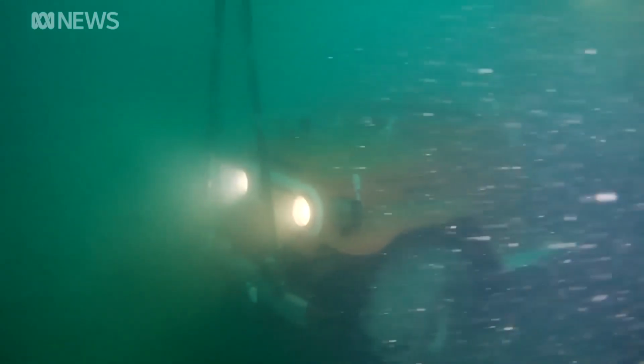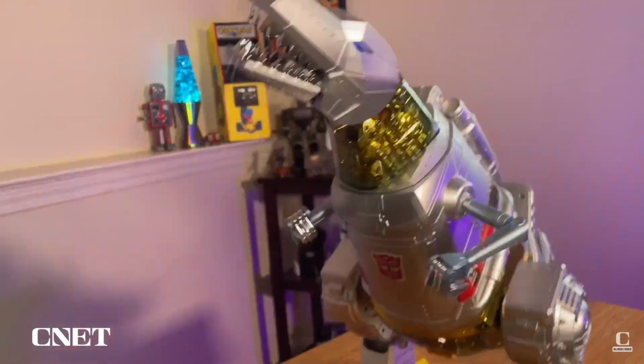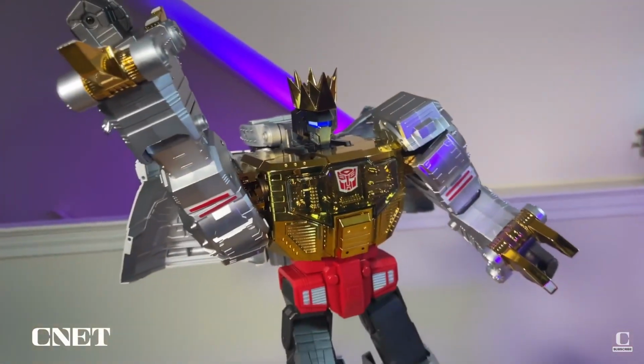Coming up on the program today, we're talking about the electric Toyota Land Cruiser. It just traveled 4 miles underwater, shore to shore. Check out the Transformers Grimlock T-Rex robot. It auto-transforms with your voice commands. Happening in this week's What The?